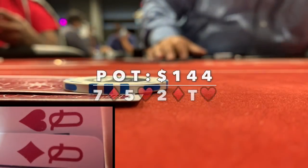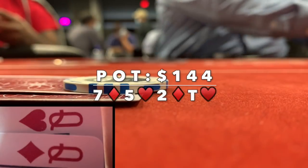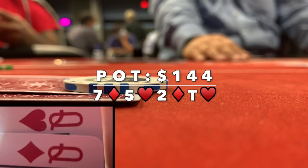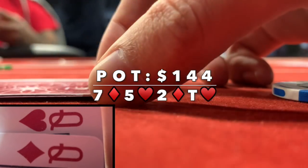Turns a 10 of hearts, so now there's diamond draws, heart draws, as well as straight draws. We're just going to go ahead and jam them for $120 effective, and the hijack folds. So my jam here could be wrong, but my line of reasoning is that he should only have sets in this spot or flush draw, straight draw combos.